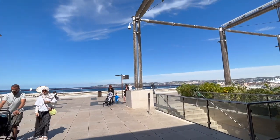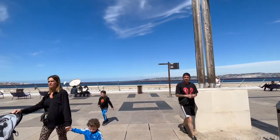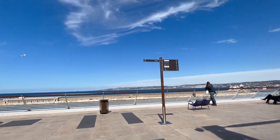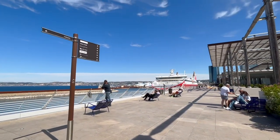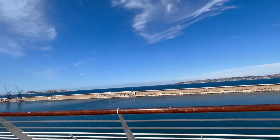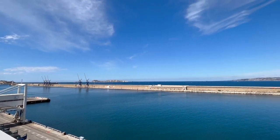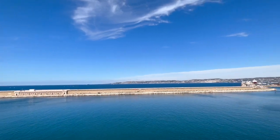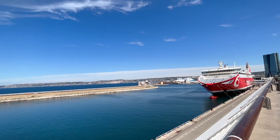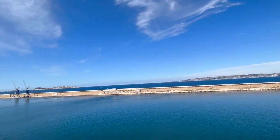Oh wow, look at this. We have just stepped out of the Terraces du Port, and in front of us we have the port. A cruise ship is in, the water in front of us, an island over there. This is absolutely fabulous. Look at this. The water is totally blue. You wouldn't see this in the UK, it would be green or maybe even brown.